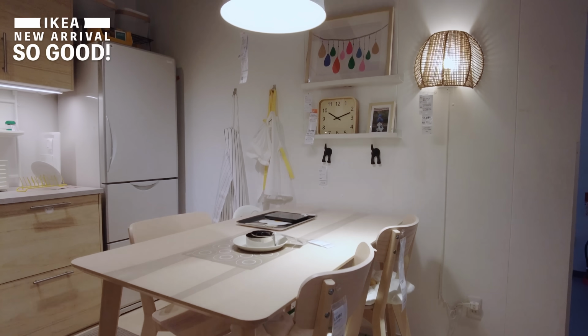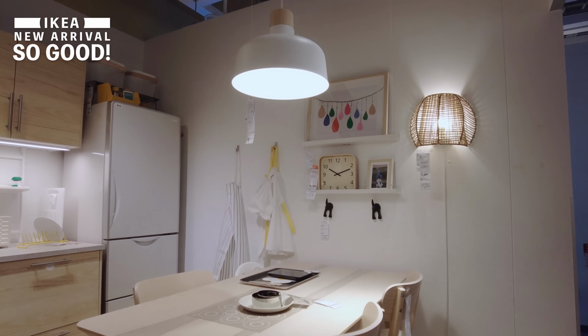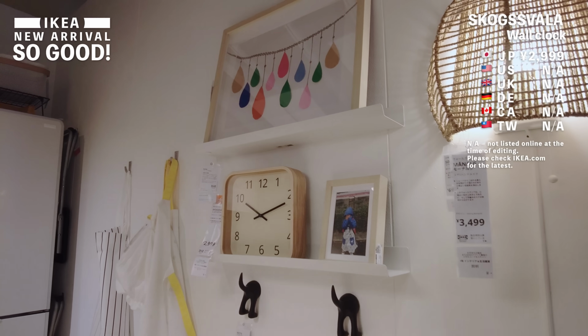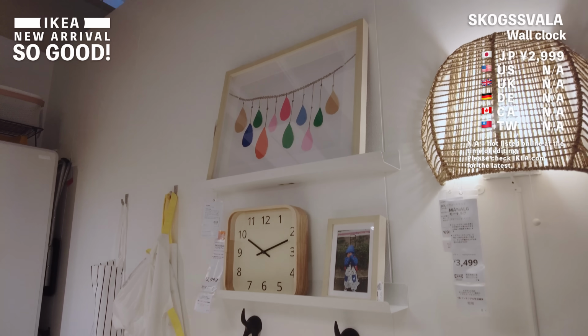First, this is a kitchen and dining display. And I want you to look at the wall shelf for art. They're styling clocks on it, almost like framed artwork. This is a new item, and I've been really excited to see it in person.